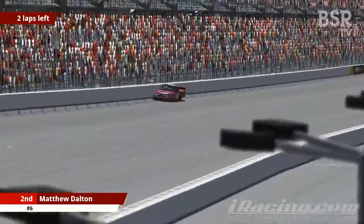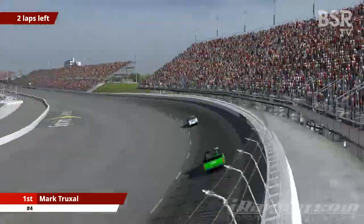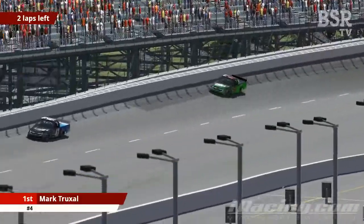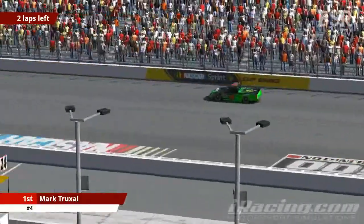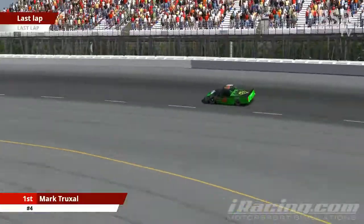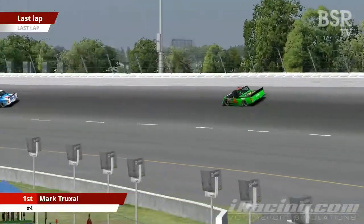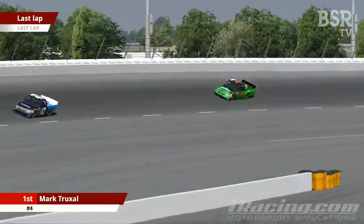Dalton looks to bring it home in 2nd, and I would love to keep the cameras on Truxell, but it makes very awkward viewing when he's in and out like that. With the number 4 machine over the stripe, then 1 lap to go. Final lap, white flag is out here at Darlington Raceway in round 4 of the iRacing monthly oval series.